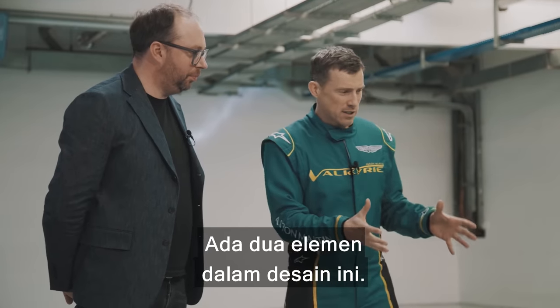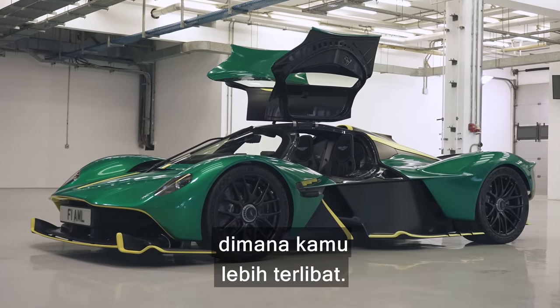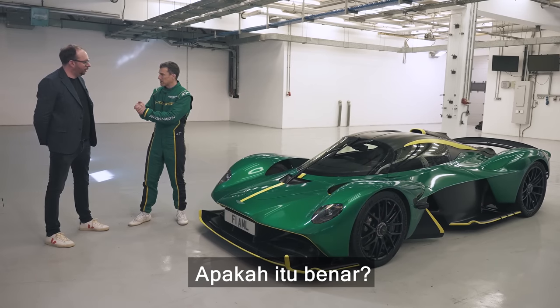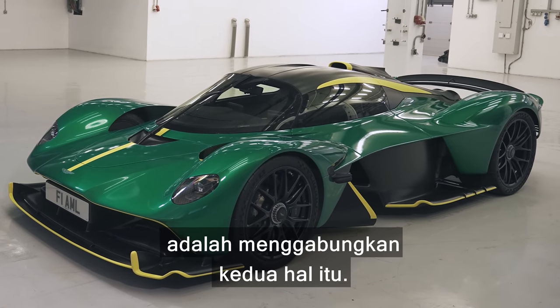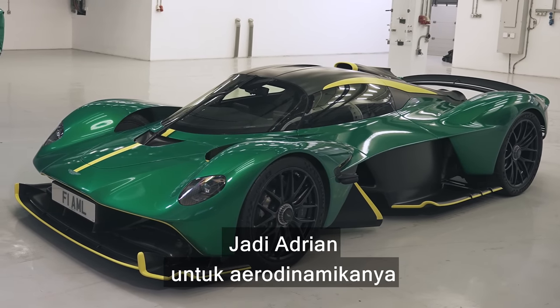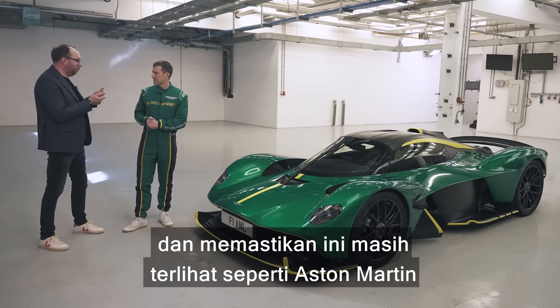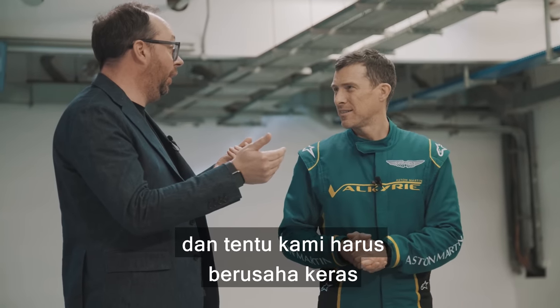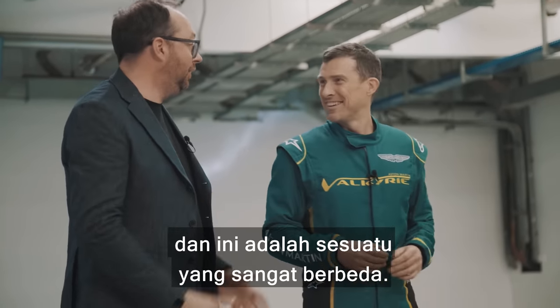Yeah. And there's two elements to the design of this. There's the aero element, then there's the look itself, which you're more involved in. Isn't that correct? It is, yeah. The real trick with this car was combining those two things together. So Adrian's aero concept and making sure it still looked, felt like an Aston Martin. And obviously we had to push the boundaries quite a lot on that because we normally make front engine cars and this is something very, very different.